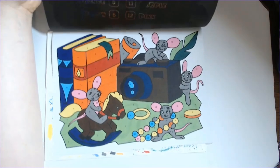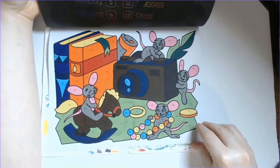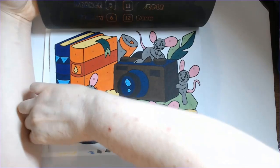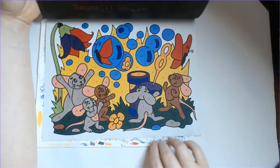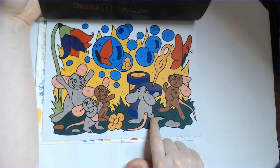We have this one. And finally, when did I do this other one? Was it last? No, it was not before last. Ah, there it goes. So I've reached the end of the book with this picture, but we still have one left.